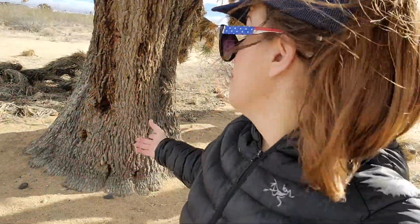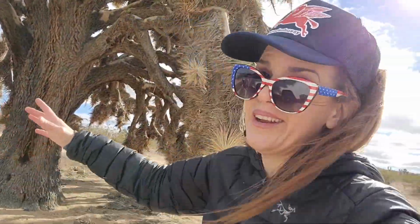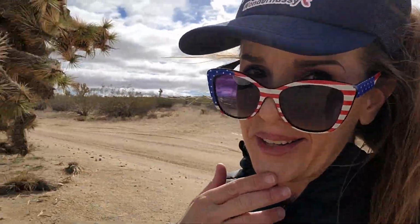And gosh, on a hot day, it would provide some much needed shade, which typically Joshua trees don't provide that much of. This is a really rare Joshua tree in a really rare part of the desert. I can't wait to get to my next location, which, by the way, if you thought that first cabin was cool, this second place is a real humdinger. Stay tuned.